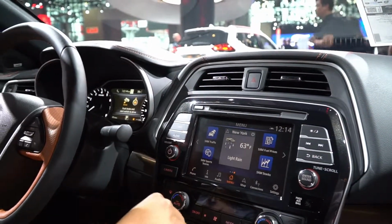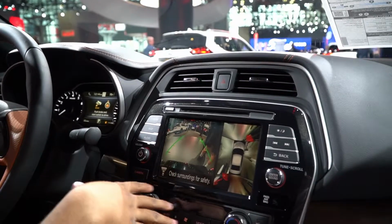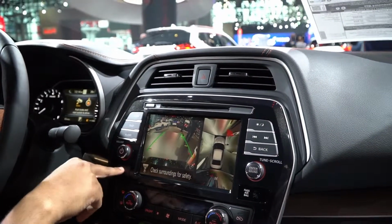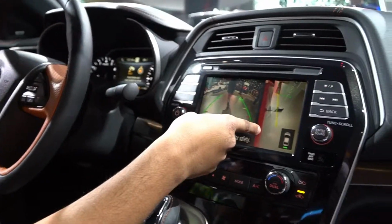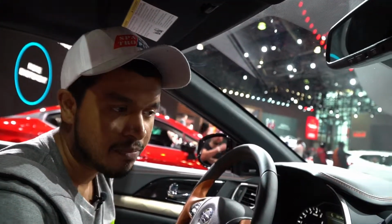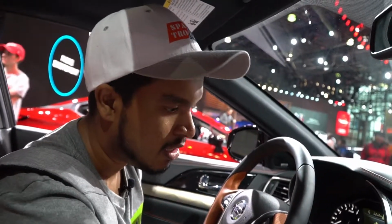So if we hit the camera button here, obviously we can see the 360 camera is here, as well as the rear backup camera. Not the best quality, but it works for what it does, and I'm okay with it in my perspective. Oh, one more thing to mention about the camera. If you hit it, you get a right side there. So if you're parking, let's say, near a curb or whatnot, this right side down here is able to actually help you and guide you near, so you don't put curb rash on your rims, really.